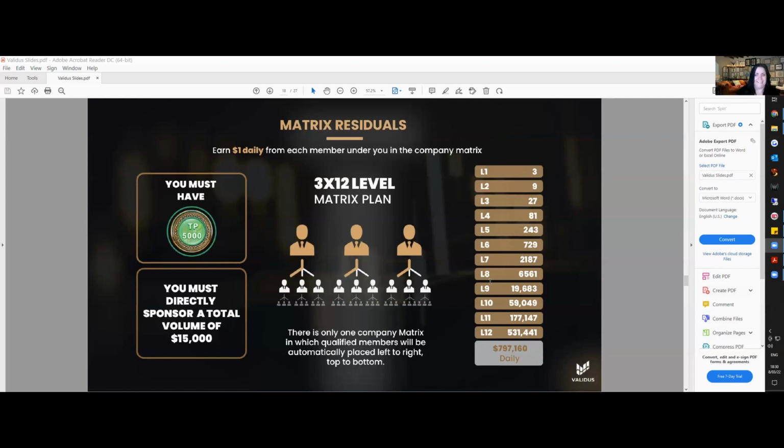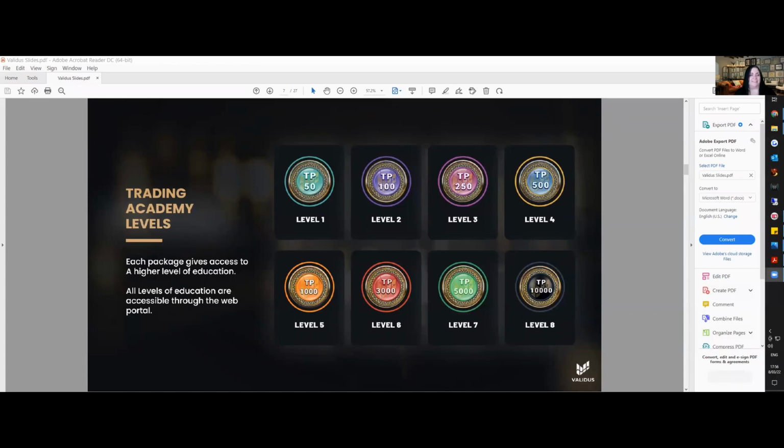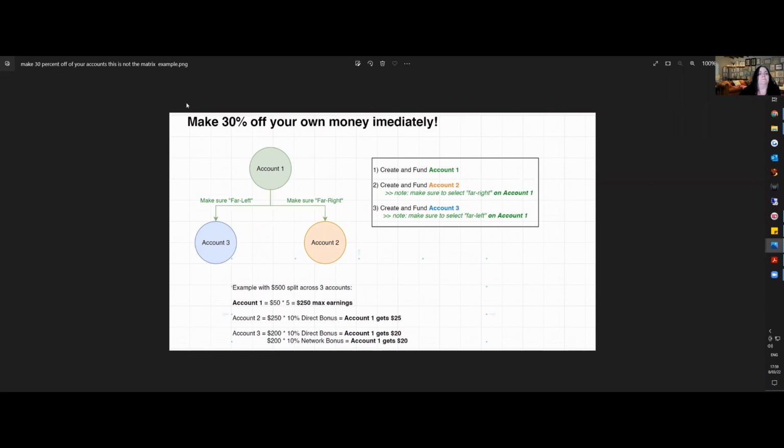Now let's dive right in. What we have here in Validus, there are 8 training packages. It's for the Trading Academy, anywhere from beginner to intermediate and advanced. So we have all 8 levels right here. Compounding, we have make 30% off of your own money immediately. So number 1, create your first account, which is over here. It's number 1.